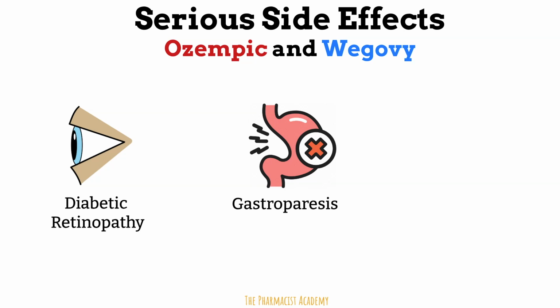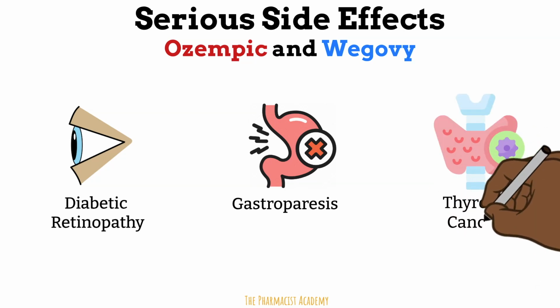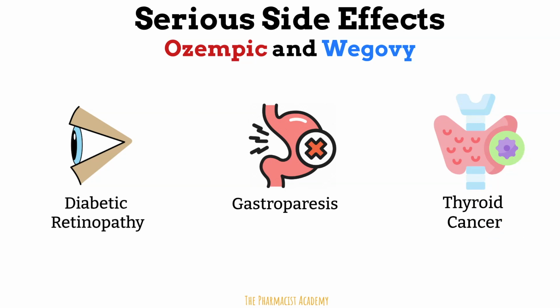become permanent. A very low risk of thyroid cancer has been associated with the use of these drugs, and this is of particular concern to people already diagnosed with cancer. Thankfully, this is quite rare.